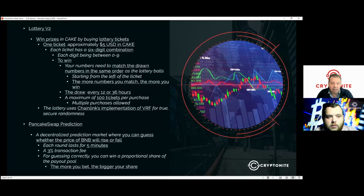The lottery, they came out with version 2 of the lottery last year, and basically you can buy lottery tickets, and there are some big prizes to win, and it runs basically every 12 or 36 hours. Usually you can get something like around 20,000 cakes, which is close to $80,000. And they use Chainlink to secure the randomness of who's winning, making sure that there is no foul play or any tricky things going on, and the winners are really winners.